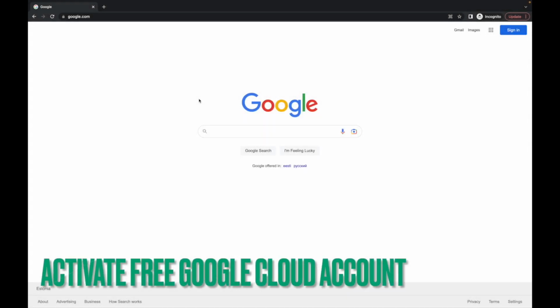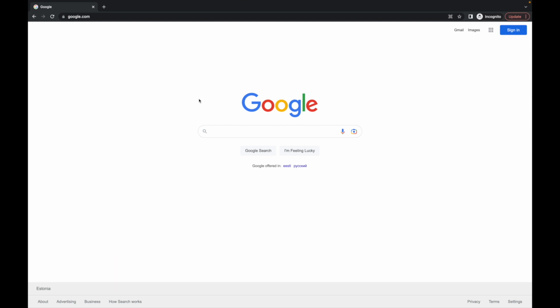Now we are going to activate our free Google Cloud platform. As I said before, throughout this course, we are going to use this Google Cloud platform, which is free and it's also very useful. So it's really good for the beginners. Since we are in the beginning of the road, we are going to use this Google Cloud platform, and we are going to create some virtual machines in this platform. So let's just log into our console.